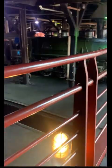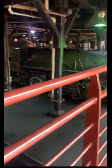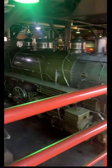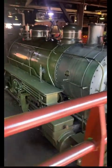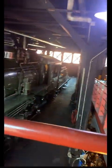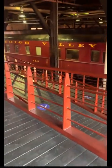Here's number 26, the oddest and probably coolest locomotive because it's green. Look at that. Baldwin number 26, 060 tank engine, not tender engine, sorry. And there's a Lehigh Valley coach right here. But I just find it cool that this is green.